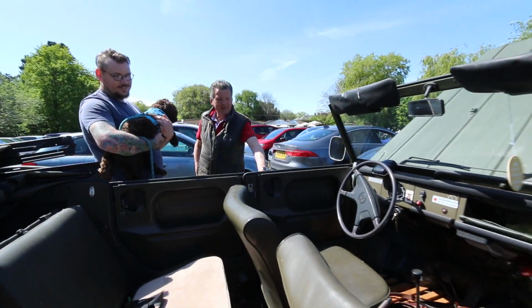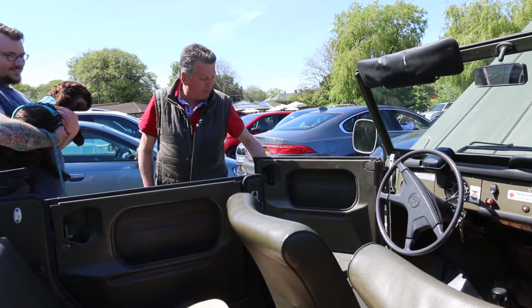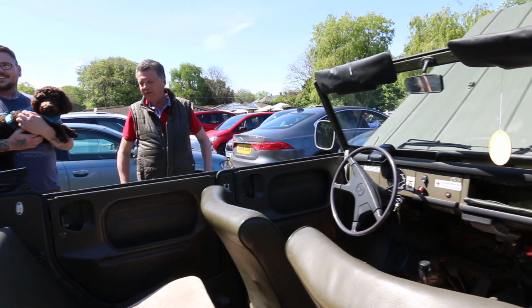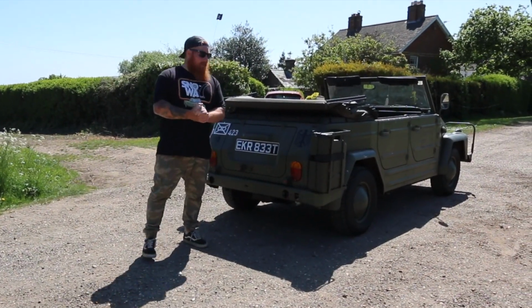Well, thank you for showing us this. It's a remarkable vehicle. I'm not technical, so I don't know a lot of technical things about the vehicle, but it's nice to see one in quite original condition, isn't it? Definitely. Well, what a rare sighting this is.